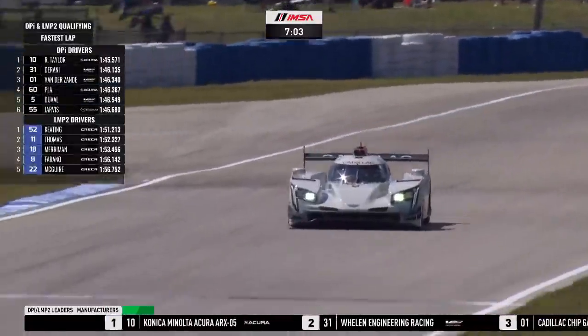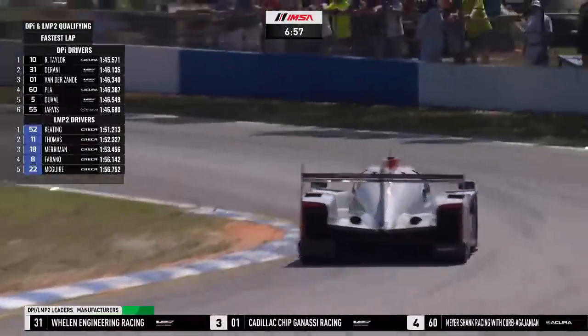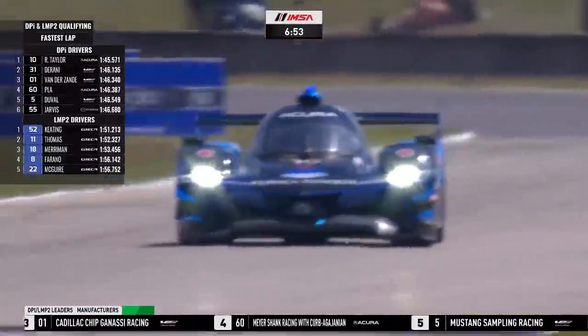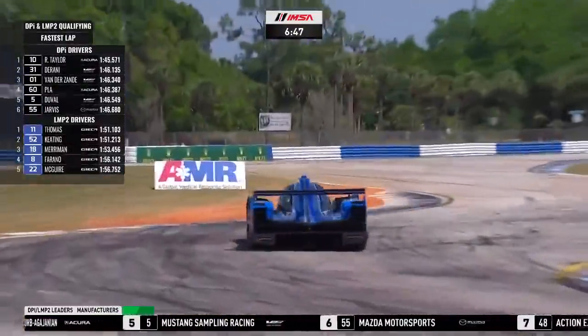But a wiggle in a prototype of that magnitude, at that speed, at that part of the track, Renger's done well to get that car back and not end up in an assortment of parts. Yeah, that was a great save. That could have been a big accident there. He got a bit of a tank slapper on, did well to keep it under control. But the guy is on the move right now.